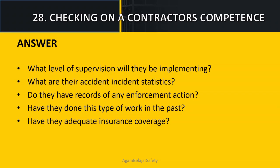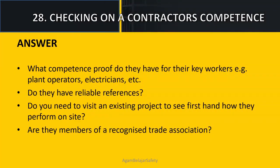What are their accident-incident statistics? Do they have records of any enforcement action? Have they done this type of work in the past? Have they adequate insurance coverage? What competence proof do they have for their key workers, for example plant operators, electricians, etc.? Do they have reliable references? Do you need to visit an existing project to see firsthand how they perform on site? Are they members of a recognized trade association?